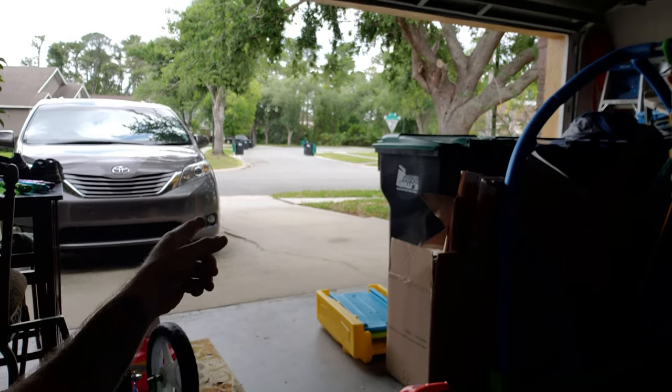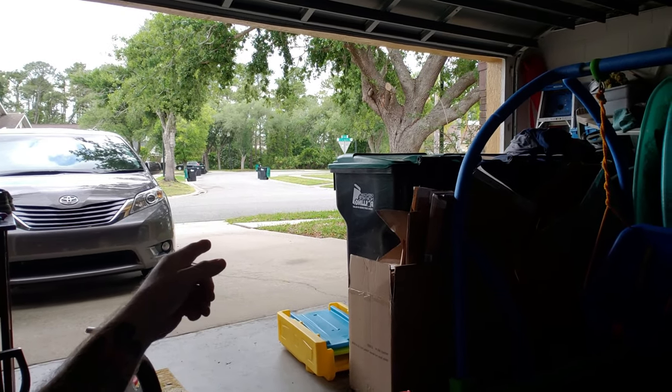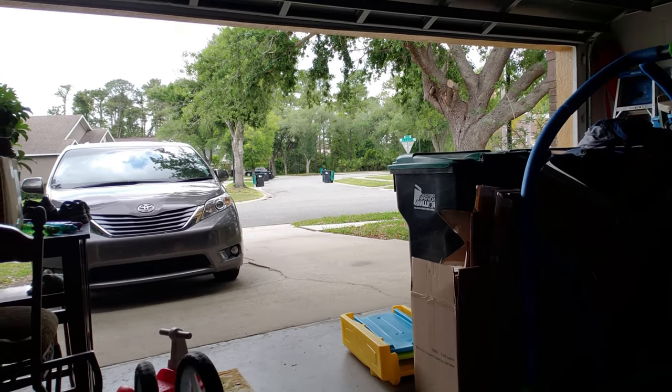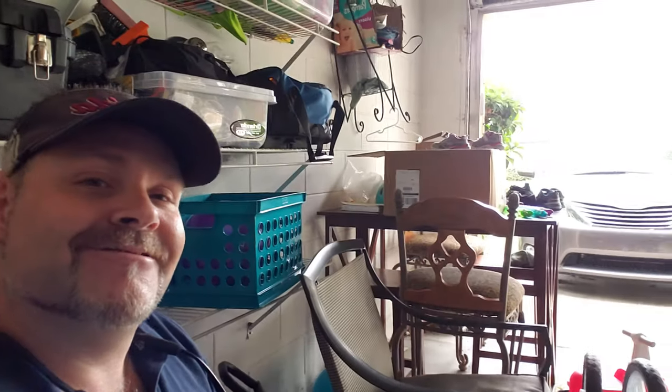Waiting for the guy to show up. So I get the space right here. We're going to find out if he can park it next to the van or if I have to move the van. I already have the car in the street. So we'll see. We'll see what happens here. I'll let you know. I'll give you my true, honest opinion.